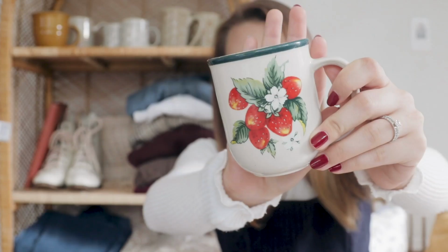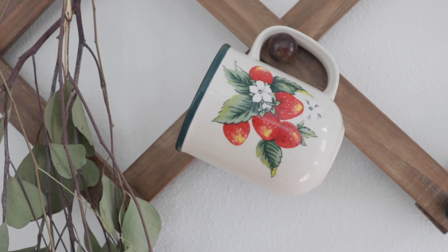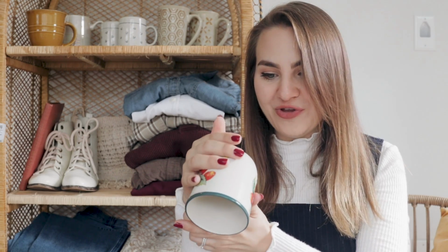But I also got a bunch of home goods and clothing stuff for the store. So I thought I would show you guys, because I got a lot of really, really cool, super unique pieces, which I'm really excited about. I'll start up here with all of the mugs, because I got a lot of mugs. I think this one is probably my favorite. It's little strawberries, and I love the green rim around it. It's so old and cute.